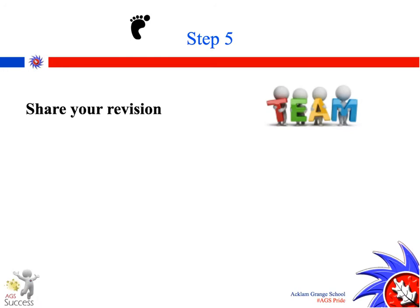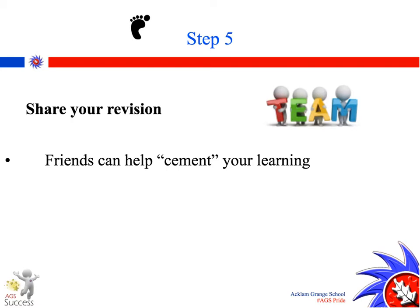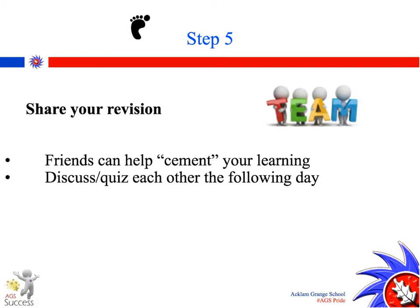Step 5. Share your revision. Now, revising in big groups means there's going to be lots of distractions and you're probably not going to use your time very effectively. However, friends can help cement your learning, and what I mean by this is it can make your learning stick. If you agree as a group of friends to all revise the same topic or topics one evening, the following day during lunch or break time you can discuss, quiz, test each other, and this really helps to make the information stick. Research has shown that when we verbalise, when we actually put into words our learning, especially when we put it into our own words, we're much more likely to remember it when we need it.